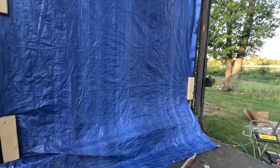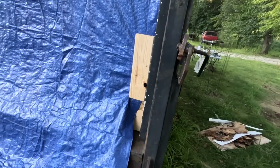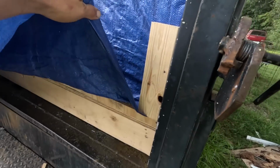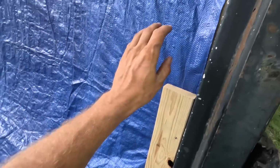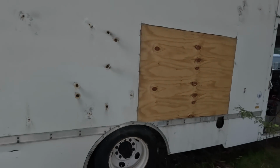So I did get the back done. It's all tarped up now because of the rain. I didn't have time to sheet it, and I wanted to keep the water out because it did rain. But I ended up getting everything sheeted. I don't know if you guys can see back behind there. I got a frame out for that door yet, but anyway, this is where we're at on this side.